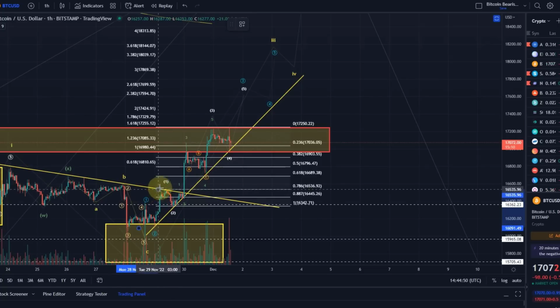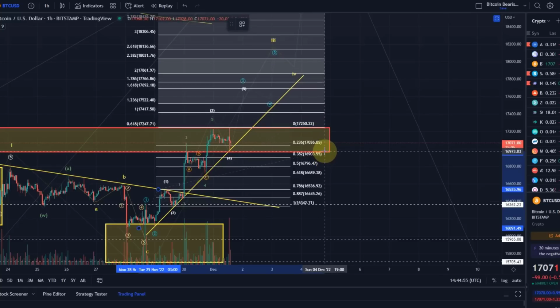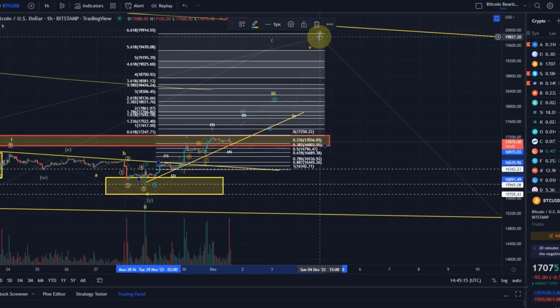And what would be a target for that white wave 5? So we take the length of the wave 1, we add it to the current low. It could go lower, but we take the low we have. And the first target would be 17,417. And the stretch target would be 17,690. And then there should be a wave 4 in blue and a wave 5 in blue, finish off the yellow wave 3, a wave 4 in yellow, and a wave 5 in yellow. And that would then eventually, ideally, finish off the wave 4.